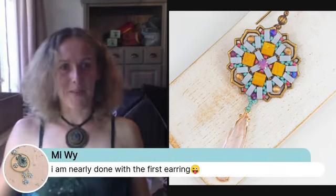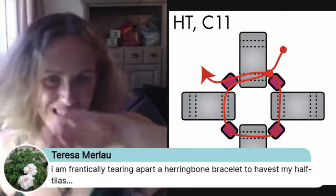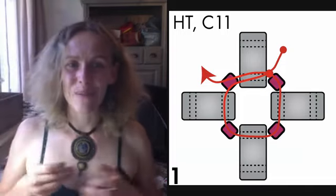Miriam, and you are mocking me. She says I'm nearly done with the first earring. Okay, I have just threaded my needle. Sorry for talking so much. Then by the end of the broadcast, I hope you will have already a full pair and maybe half a necklace. And let's get started, everyone. Oh my God, Teresa says, I am frantically tearing apart a herringbone bracelet to harvest my half tilas. And Sarah says, I sent my BF to buy more ice cream. And hello, Marilyn.